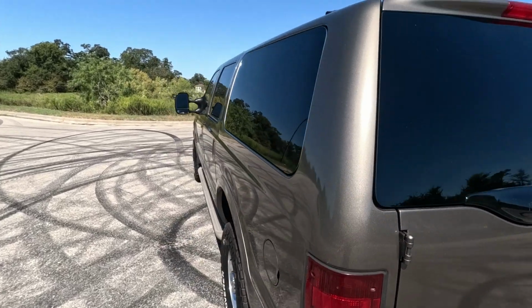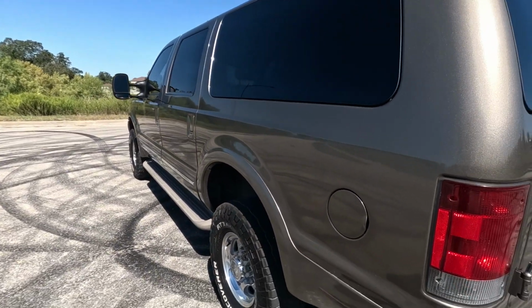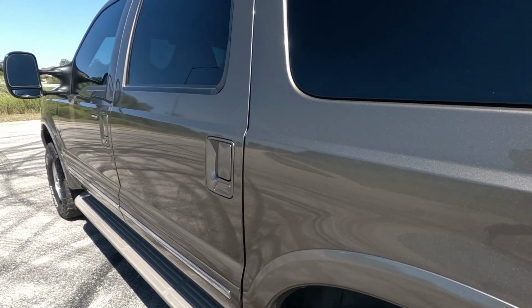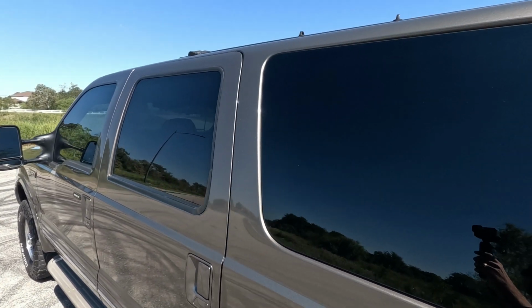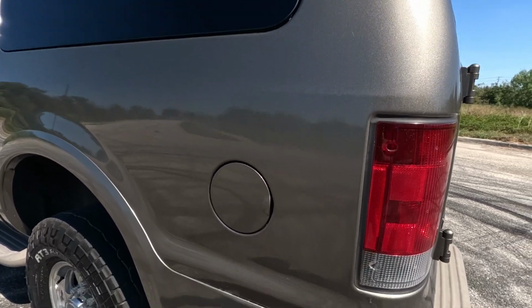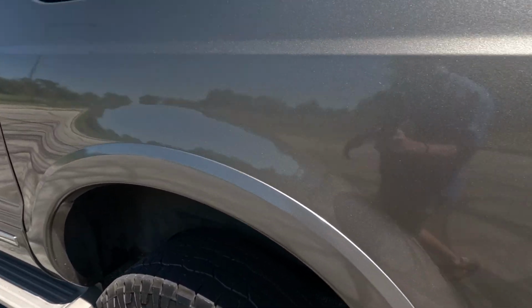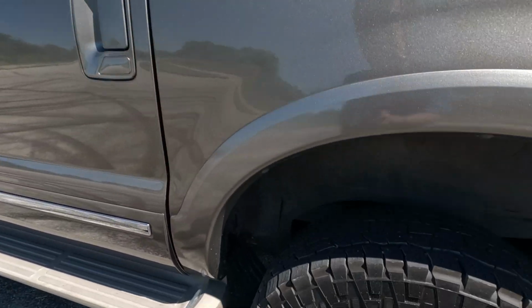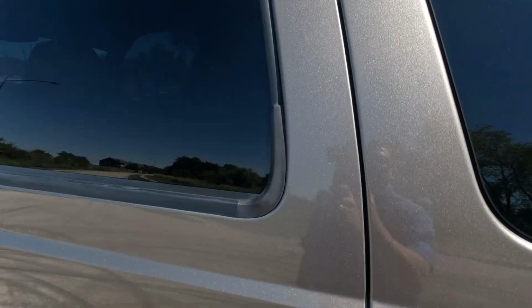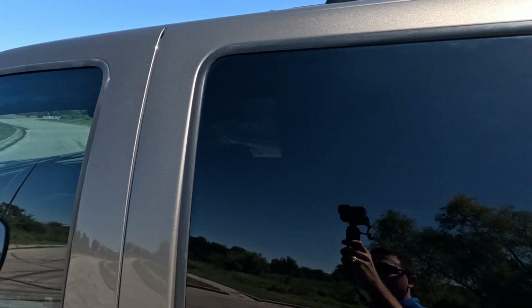Rear of the rig is clean. Driver's side is just as clean. Again, I'm not aware of any major flaws or imperfections on this Excursion. Paint's in great shape. I'll show you up underneath it here in a minute so you can see the rockers, but no rust. Again, tires are all the same. If you have any questions, call me 979-202-1948.